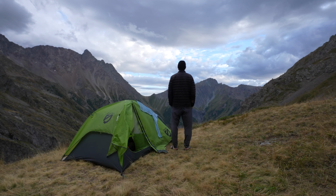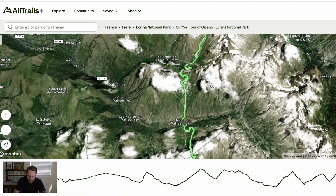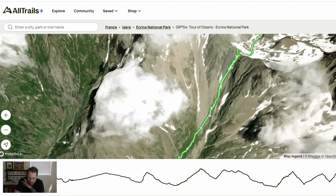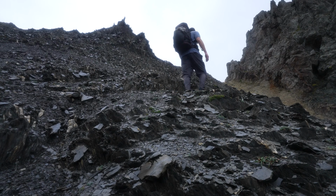Let me see if I can get back out a touch. So that day was tough. It was basically up and down, up and down and up, while being still pretty weak from the food poisoning. So I stopped there, camped there, and so in the morning I took off pretty early. This was the last day for me.